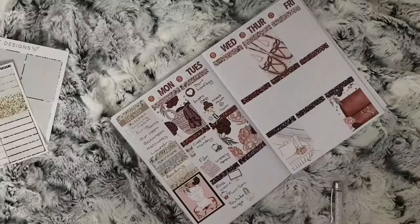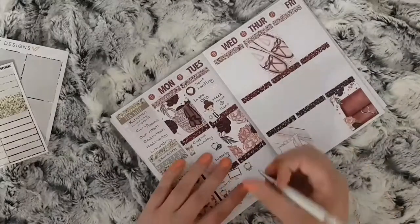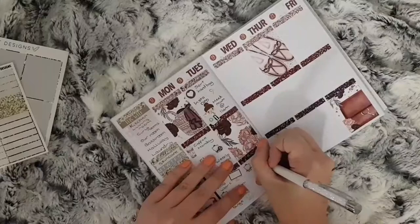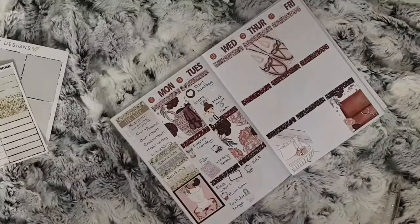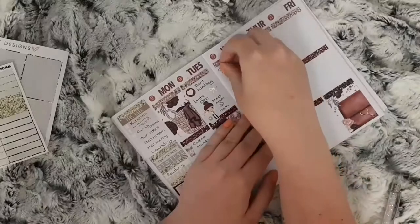Lastly, for Tuesday, I use another character sticker to mark that I need to edit the video I recorded on Monday. I leave the rest of this day blank in case anything comes up.